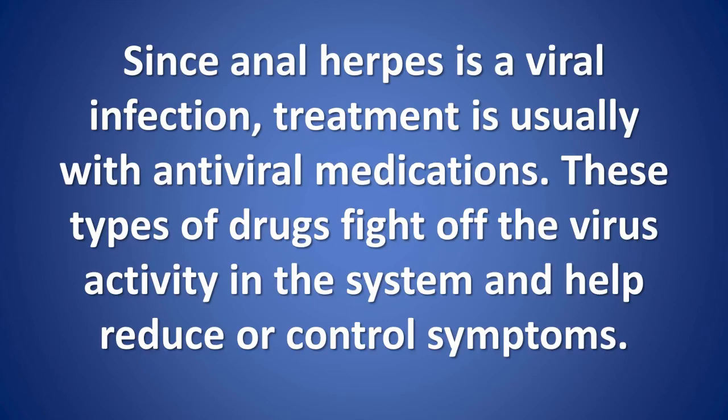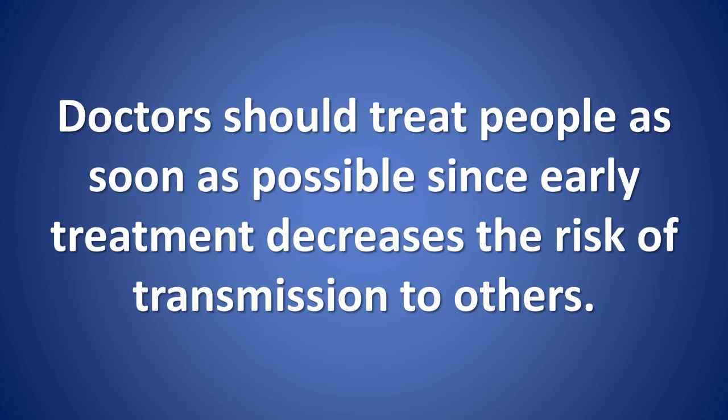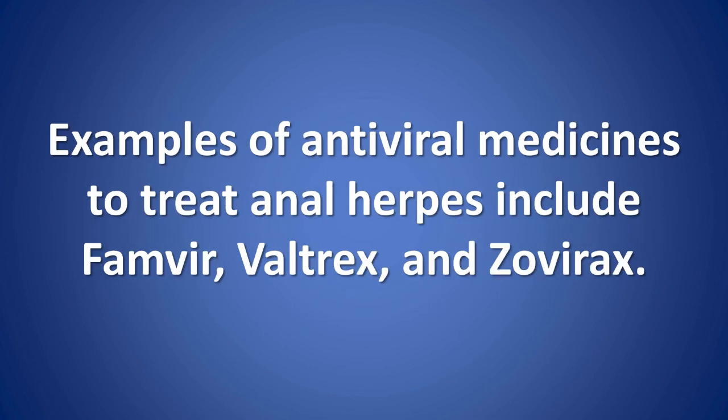Treatment. Since anal herpes is a viral infection, treatment is usually with antiviral medications. These types of drugs fight off the virus activity in the system and help reduce or control symptoms. Antiviral medicines also reduce the duration of the infection and the risk of the virus being passed on to a sexual partner. Doctors should treat people as soon as possible since early treatment decreases the risk of transmission to others.